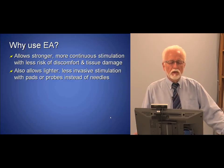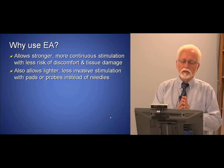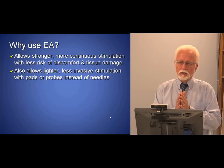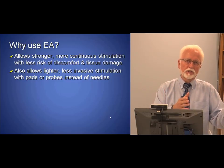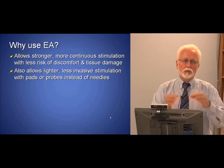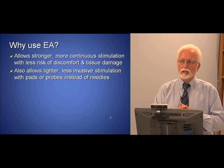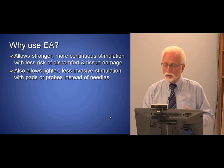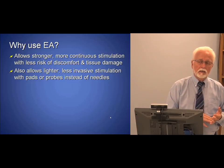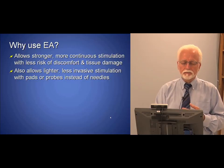It can also, on the other end of the spectrum, allow for a lighter, less invasive stimulation. In addition to attaching it to needles, you can use it with pads or probes, like a TENS unit, or with probes to treat points, which are also using TENS, basically. It's still transcutaneous, using probes to treat points. And this can work really well for people who are needle phobic, for children, and in certain situations like facial treatments and things like that.